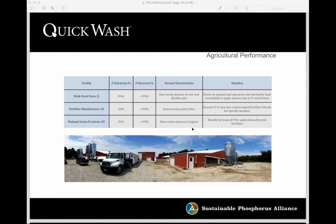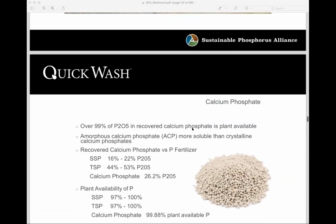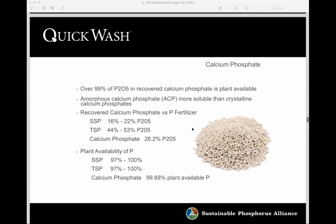This is some of the facilities we've done some work at in the agricultural department. Since we're really talking about other issues today, I'll briefly go over that. And then ultimately, I want to talk about our byproduct.